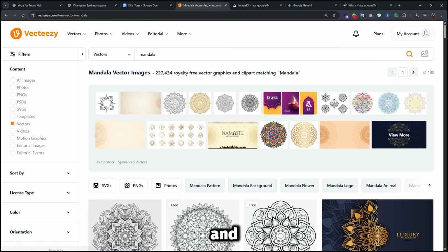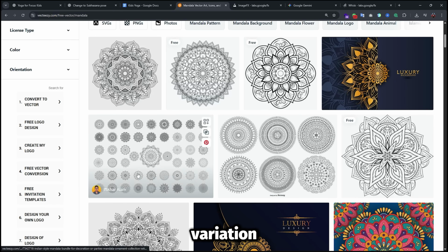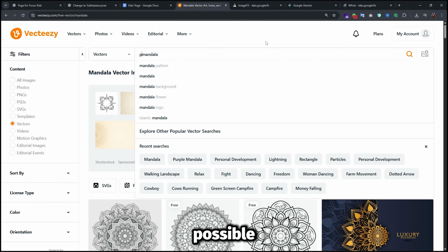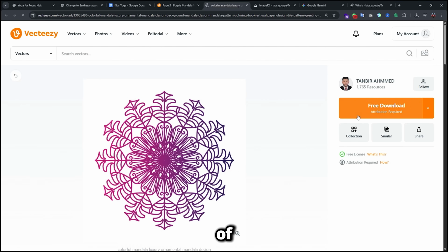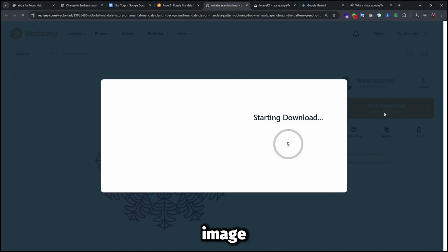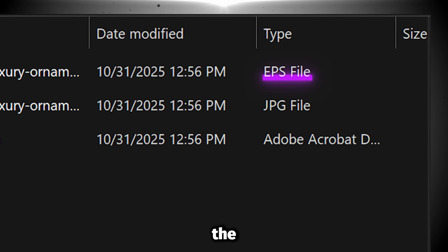Type the search term and look through the results for the one that you want for any specific video. You can use the same one every time, but just to add a bit of variation, try downloading a few. It's even possible to search for the specific color of flower, which goes with the color theme of your video. Now, since the downloaded image was in vector format, make sure the contents are extracted. You'll usually find about 3 files. The only one you need is the file with the EPS format.